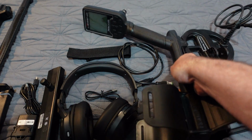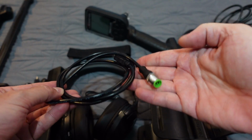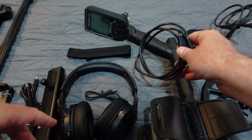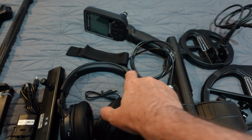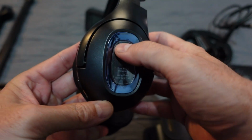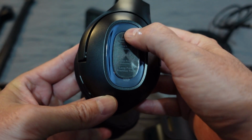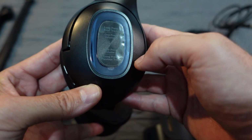So very well built machine, super high quality. Standard charging cable. Like I said, if you have one of these cables for the Simplex Amphibio Cruiser, you have an extra. They do work. Arm strap, standard stuff there. Headphones, very good quality. These Bluetooth headphones that they packaged in the box have an up button, down button right there. So you just hit the top there to increase volume, hit the bottom of it to decrease.